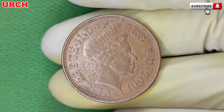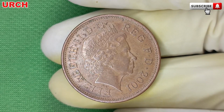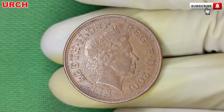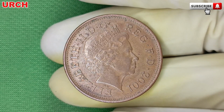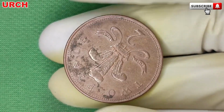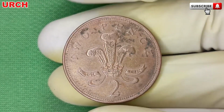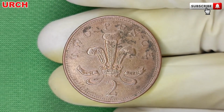Flip the coin, and you're greeted by the reverse design originally crafted by Christopher Ironside. A bold depiction of the badge of the Prince of Wales, a plume of 3 ostrich feathers encircled by a coronet, with a ribbon bearing the German motto, Ich dien, meaning, I serve. Below, the denomination is crisply stated, 2 pence. The design, at once regal and understated, is a classic of British numismatic art.